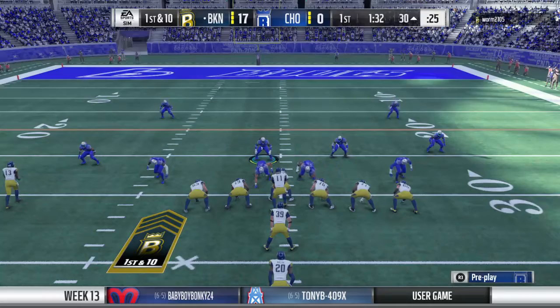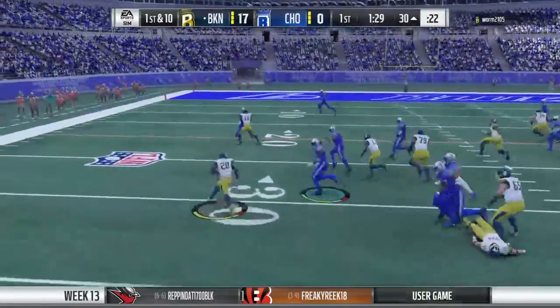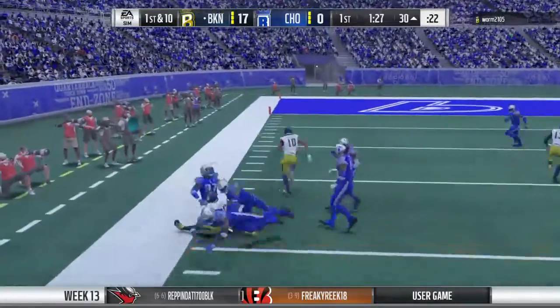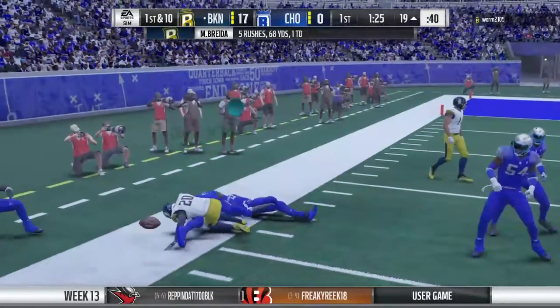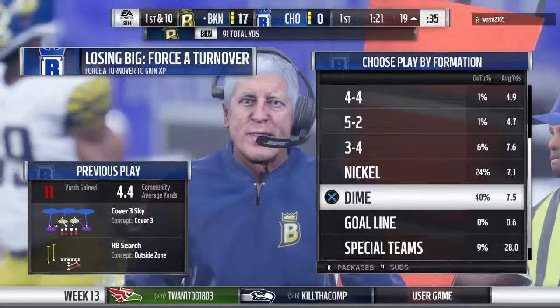And the D-line pinching together must be expecting the run. And now here's a carry heading left. And inside the 20 before he's brought down. A nice pickup there of 11 yards, and it'll move the sticks.